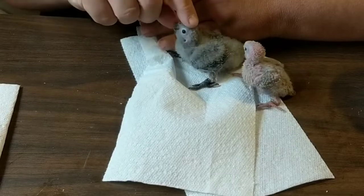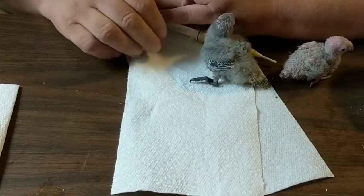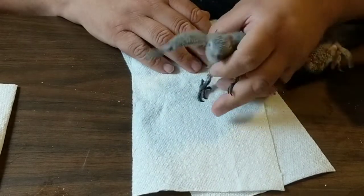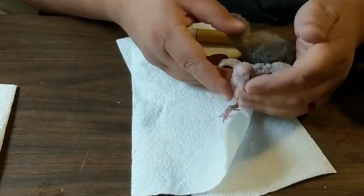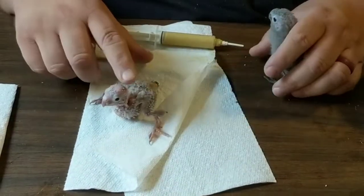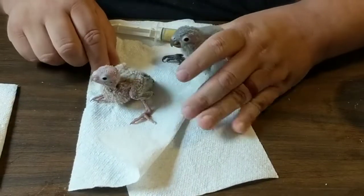This one with the gray down here is a little boy, a green cheek conure. He is going to be a turquoise color, but he's going to carry the genetics for pineapple. And then this little one here, this one may be a dilute. I think I've got chicks mixed up.